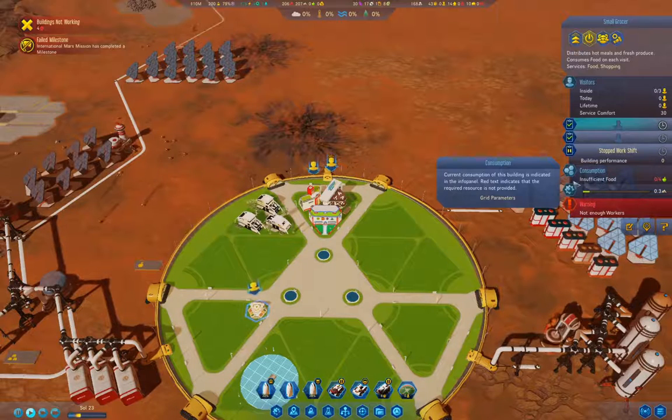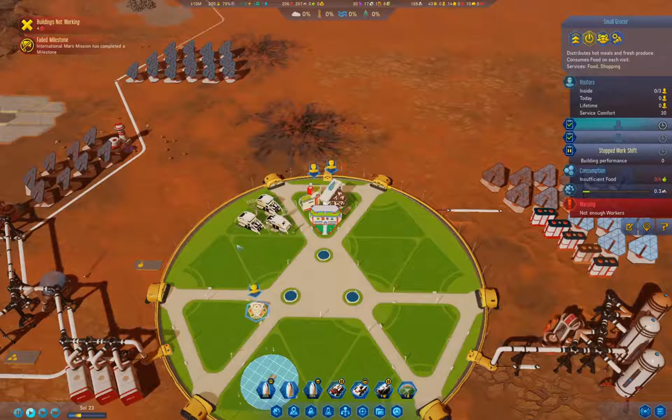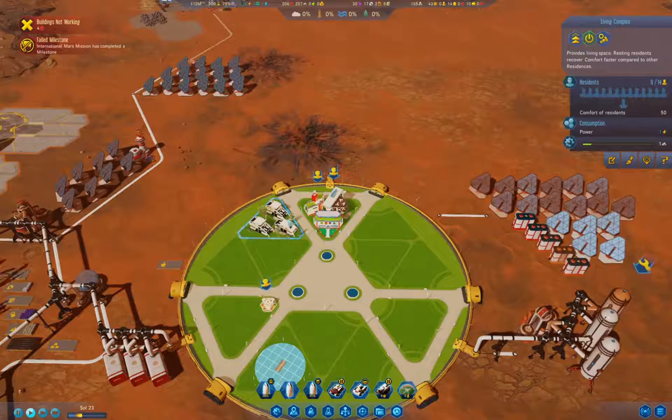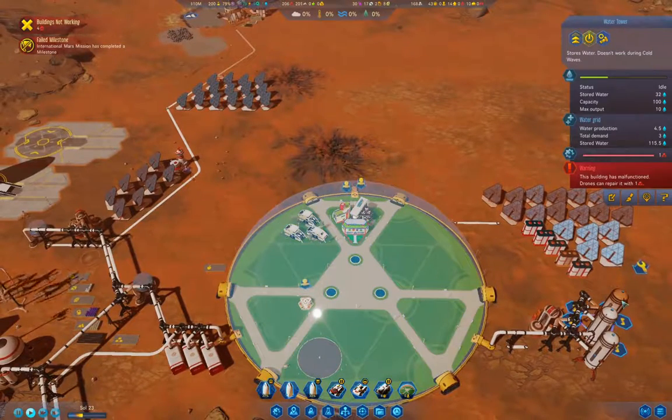Okay. I might need a second grocer. And that's fine. I can build that right away here. The diner also counts as a food source. And this here handles 14 residents, so I'll probably end up needing a second one of those pretty quickly, but not during the founder stage.